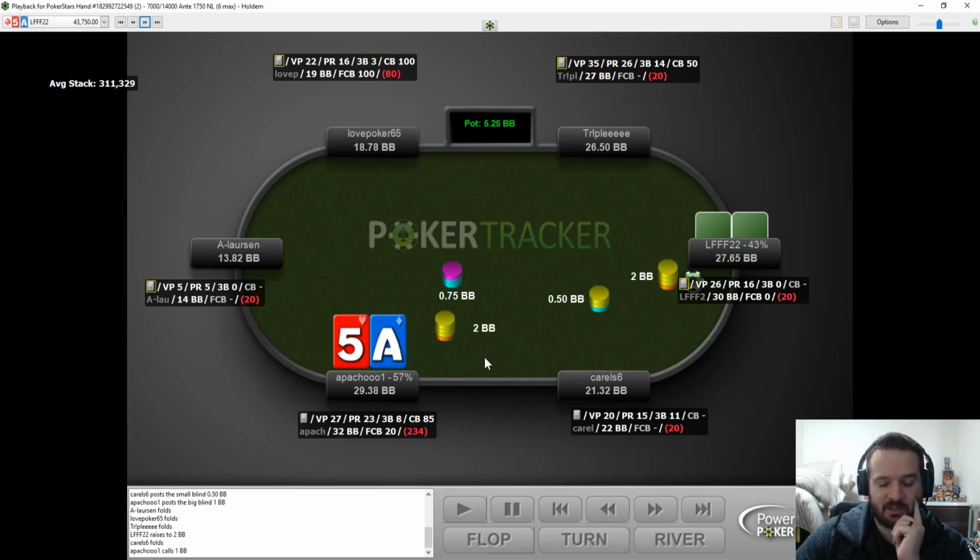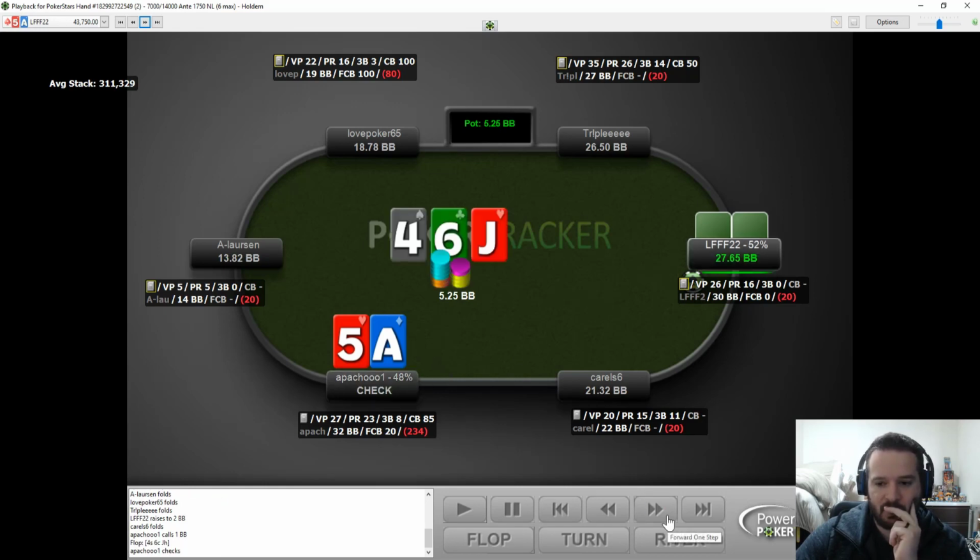So this is another similar spot to the King 5. If you're considering 3-betting those King X hands, these Ace X hands are probably actually even slightly better, given the fact that you're blocking a few more of the combos that can continue. But calling is also okay. We do have a decent amount of equity here with our ace and with the backdoor straight. I wouldn't hate a call here.